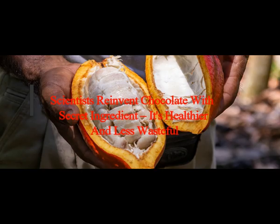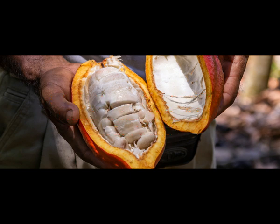Scientists reinvent chocolate with secret ingredient, and it's healthier and less wasteful. Americans nibble their way through more than 3 million tons of chocolate each year, savoring the aromatic bitterness that only the seeds of the cocoa plant can deliver.